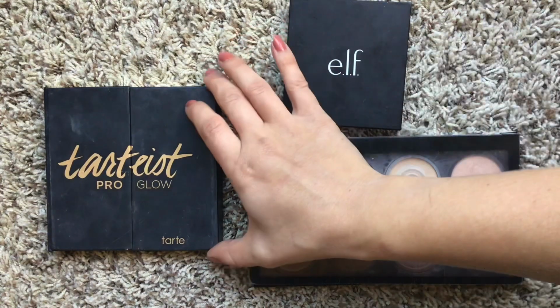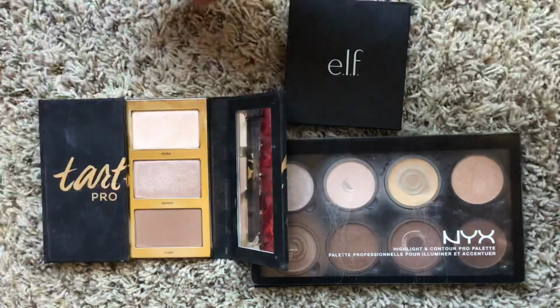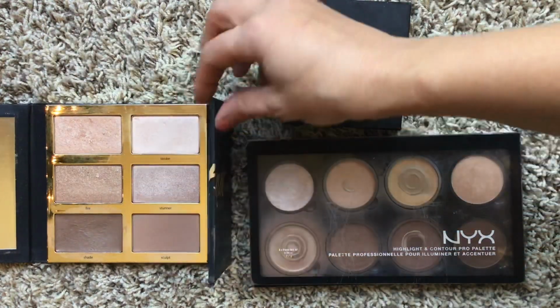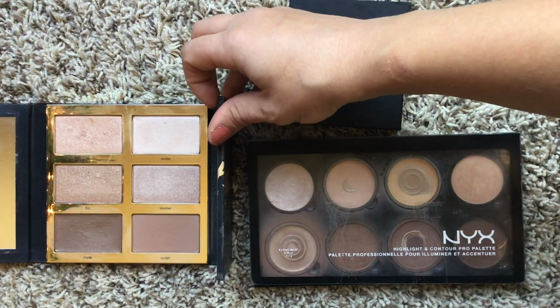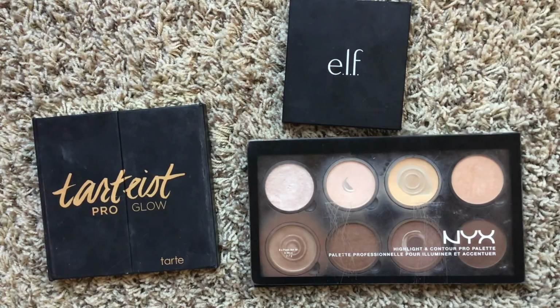This here is my Tarte Pro Glow palette, and I really use this mostly for the highlighters, but it does have a nice contour shade, this one, and then the cream contour, which is one of the only cream contours I have, and then 4 highlight shades. I didn't get it in a FabFitFun box, but someone else did, and then sold this palette at a garage sale for $1. So I got this palette brand new, never touched, at a garage sale for $1. I was pretty stoked on it.